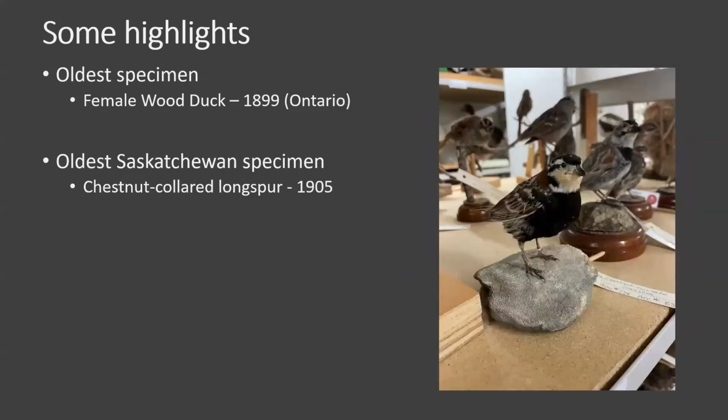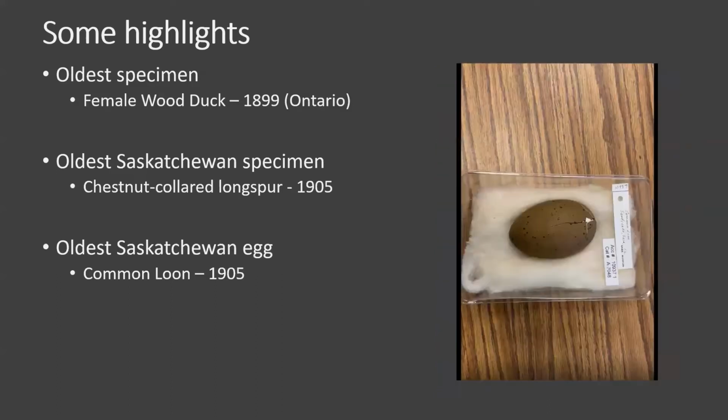Our oldest Saskatchewan specimen is this chestnut-collared longspur that was collected from southwestern Saskatchewan. I think it was around Consul, Saskatchewan. There's a neat story behind this one. This was from a British expedition up to northern Saskatchewan in 1905. They collected this common loon egg. So we're preserving and keeping things like eggs around now for 100 and some plus years, which is pretty cool.